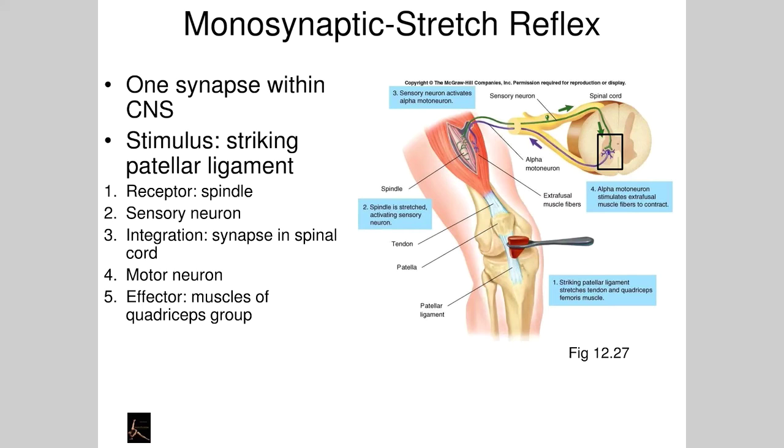So in here, the receptor is referred to as a spindle, and the spindles are stretch receptors embedded, in this case, since we're talking about the patellar reflex, in your quadricep muscles. And the stimulus is striking the patellar ligament. So you can see that right below your patella, you strike the ligament there. That causes stretching of the tendon above, because that's connected over the patella down to the ligament below where you struck it. That stretches the spindles, which are the receptors.